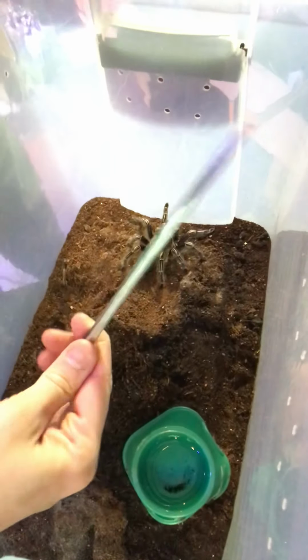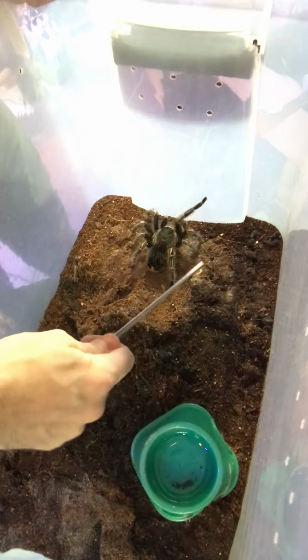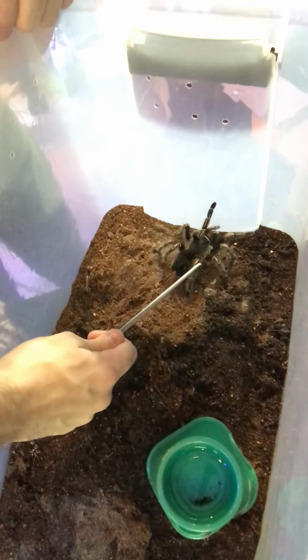If I'm going to interact with a tarantula, the first thing I'm going to do is gauge its reaction by taking something like tongs or maybe a Sharpie marker or a paintbrush and just brushing the back legs very gently, seeing how it reacts. Now she's kind of like, what the heck, just because I had to take her out of her hide, but she's not having an adverse reaction to that.